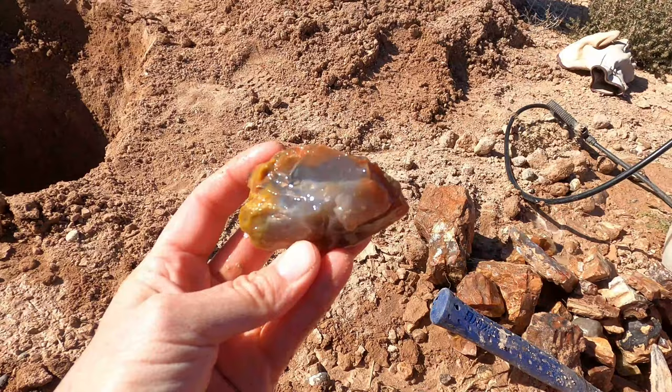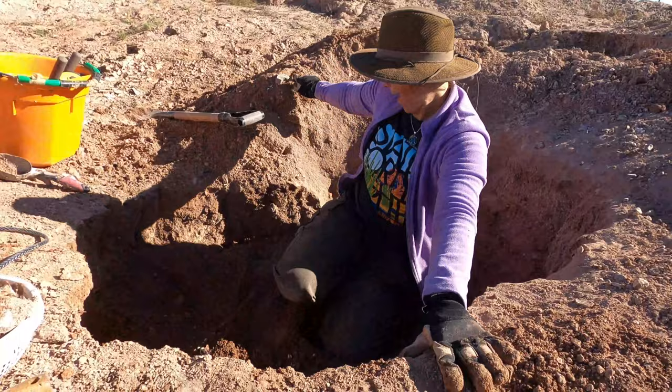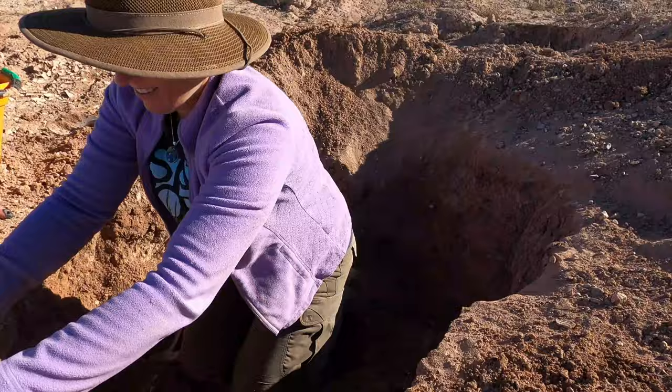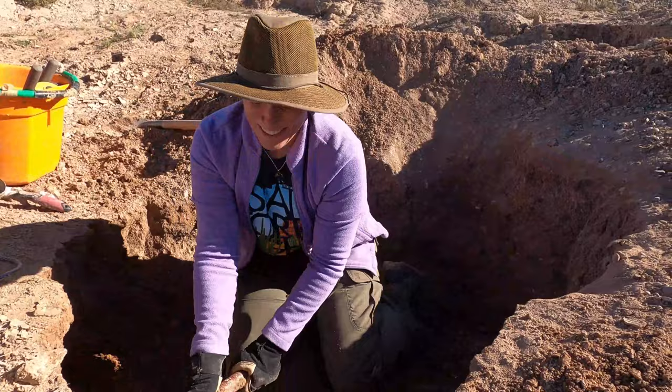And Lauren over here. I'm in a hole. She's in a hole. I got my own hole, but I got all this. Yeah. So. Awesome. If you need any excavation done at your house, Lauren's available. Yep. The house is in Rockville, Maryland. That's a two-body hole. Oh, right there. Body hole.